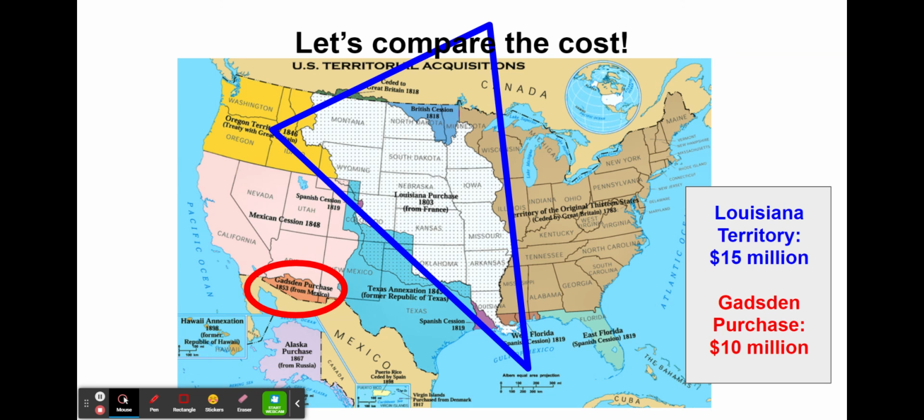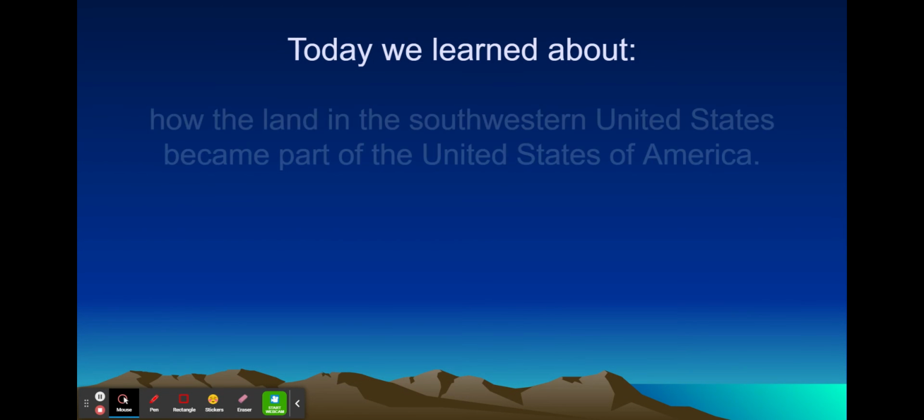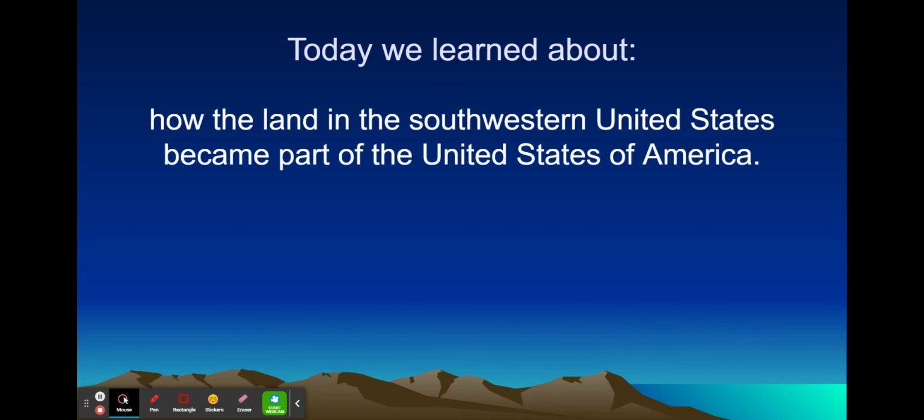Eek, indeed. So, again, just giving you that comparison, when the United States bought the Louisiana Territory, this whole chunk of white on the map in this blue triangle, right, $15 million. Then to get this little piece over here, they spent $10 million to get that little piece so that they could build the Transcontinental Railroad. Quite an expensive purchase. So, we today have learned how the land in the southwestern United States became part of the United States of America through another war. Declaring war on Mexico, really by deception, to get that land that it wanted to buy, to which Mexico refused.